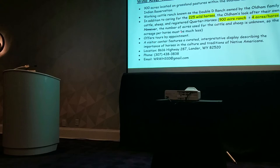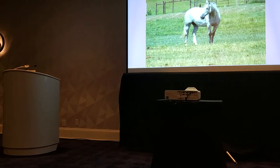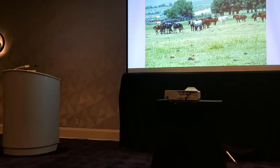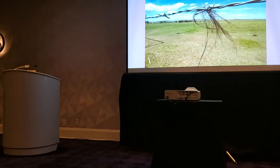They offer tours by appointment. The visitor center is actually quite nice. It features a curated interpretive display describing the importance of horses in the culture and traditions of Native Americans. And this is located near Lander, Wyoming. And here is a photo of the horses at the Wind River PORP. Flip through these. These are beautiful horses. You can see. And this is the little tour vehicle that they take people out on tours. And guess what? Barbed wire fence around the whole place.